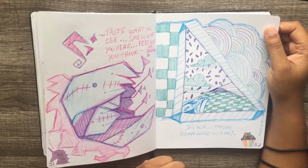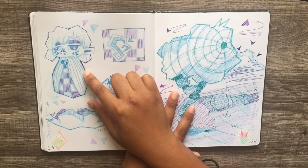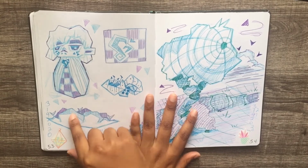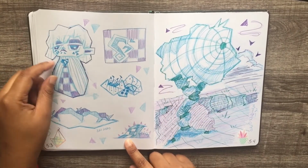This design, abstract. Still messing with textures. Textures really can make something great. Here's a little sticker I did of Ren. Well, this is not a sticker, but I did do a sticker. This is her sketch form. This is like things all correlated to her that I was going to make into a sticker. So far I've only done her.